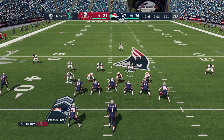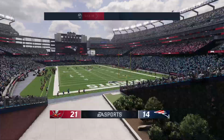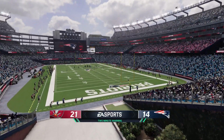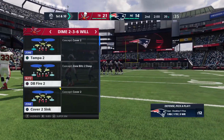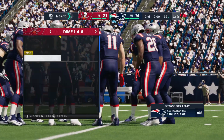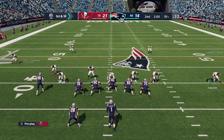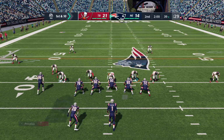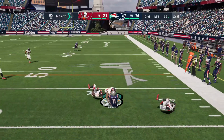First and 10 at the 39-yard line. 2 minutes remaining in this first half of football. A reminder coming up here at halftime, we'll ship you off to Orlando. Jonathan Coachman will have first half highlights and analysis from a back and forth first half that we've seen.